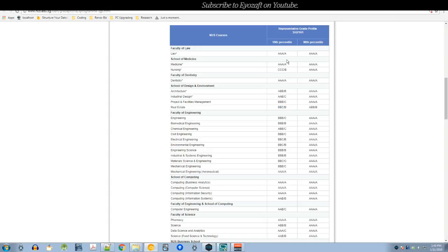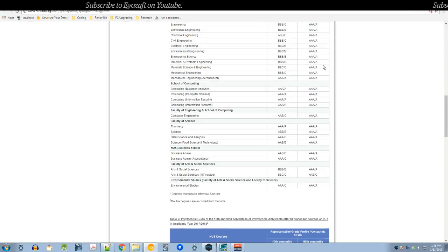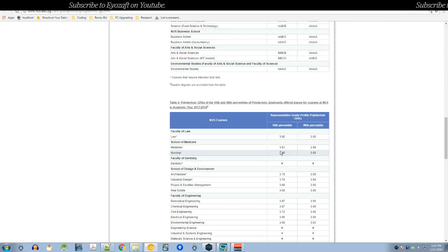Okay, so let us just do a quick analysis about this. We are interested in the School of Medicine. So if you were to go through the JC path, you need a straight A, triple A, with an A in GP, I guess. Okay, so if you were to look at this from the poly perspective, you need 3.91, okay, or maybe at best 3.90, because this is the 10th percentile.